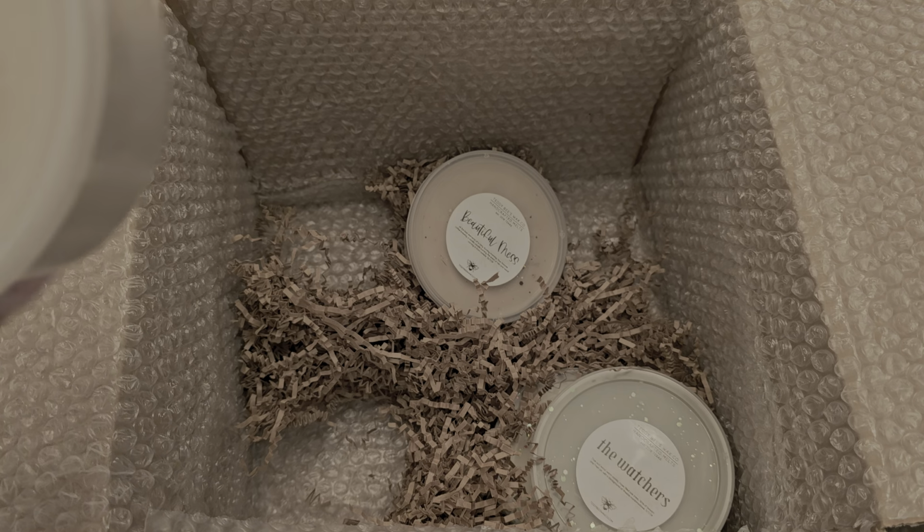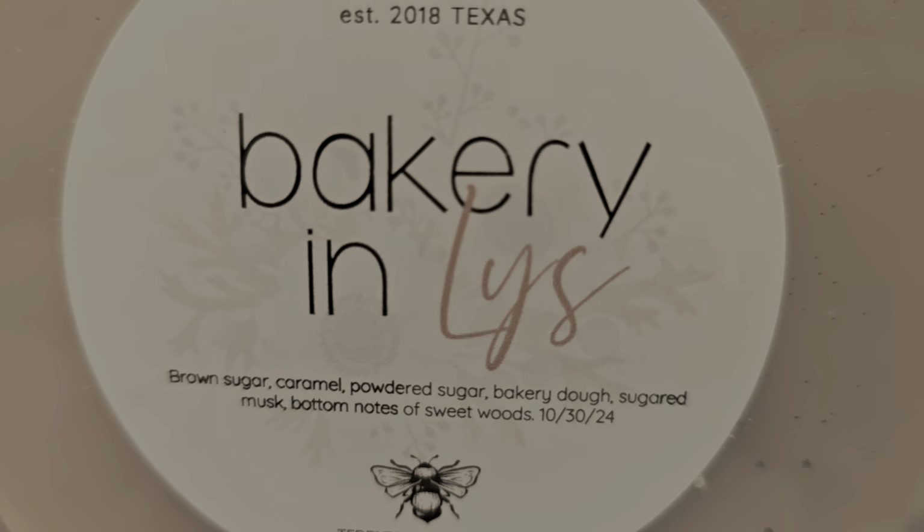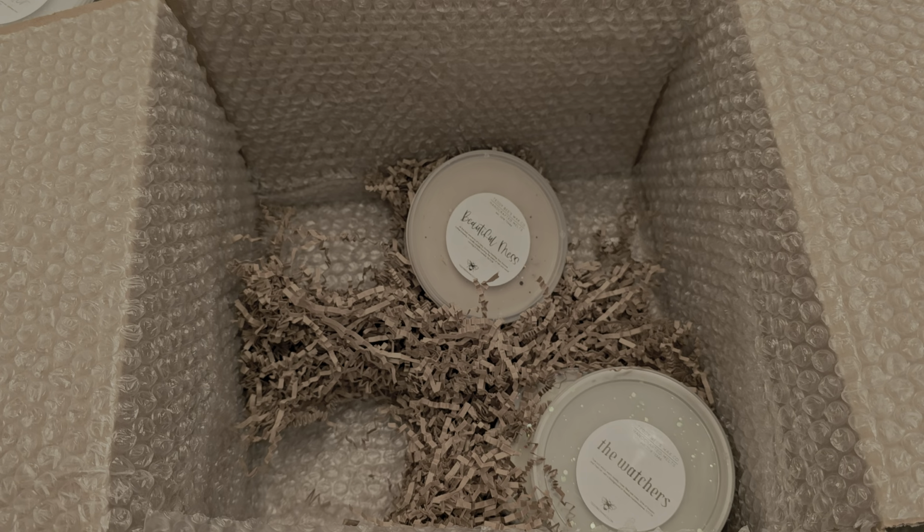Okay, definitely like a bakery dough here that's got some powdered sugar on it with maybe a touch of caramel, maybe a touch of brown sugar, but this musk and this sweet woods here. Now, like the first time I smelled it, it was more bakery forward. And the more I smell it, the more it's leaning towards a body care. Very nice body care.